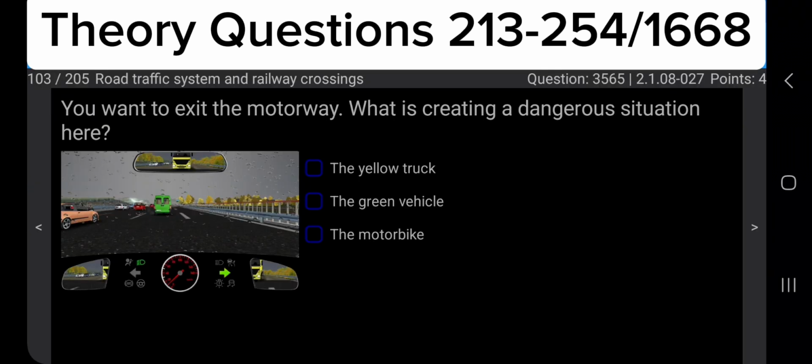You want to exit the motorway. What is creating a dangerous situation here? The yellow truck. The green vehicle. The motorbike.